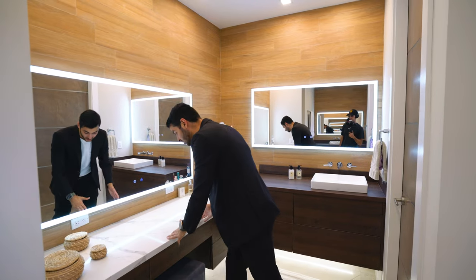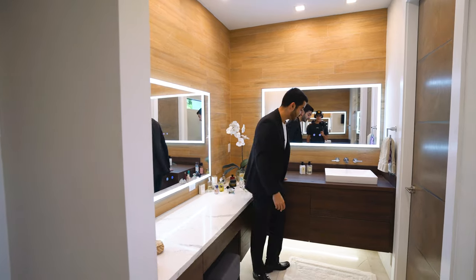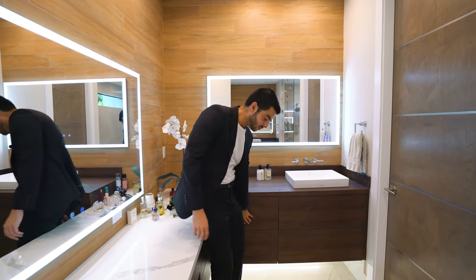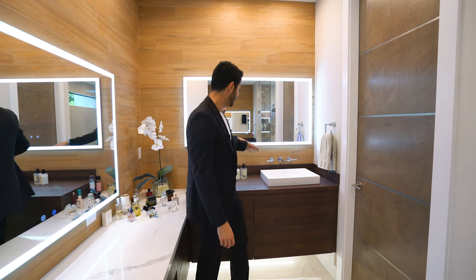You've got a makeup station right here. Really nice quartz countertop. And then here, this is really nice. They did this whole built-out floating vanity, and they kept the countertop the same as the doors too, which I think is super nice. Gives it a nice warm feel. And then here you have the faucet.